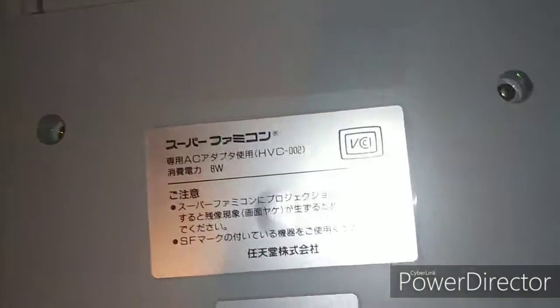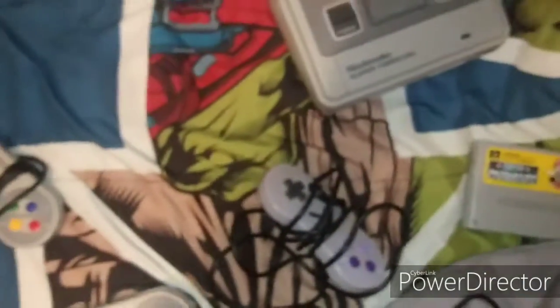Let me look at the model of the console before I show you my other stuff. The model is, where am I looking? Here, down here. The model is SHVC001. So that's the original. I don't know if they made a 101 or anything like that, but yeah. So let's put the game in there. That's what it looks like. Like that. Then you pop it out.